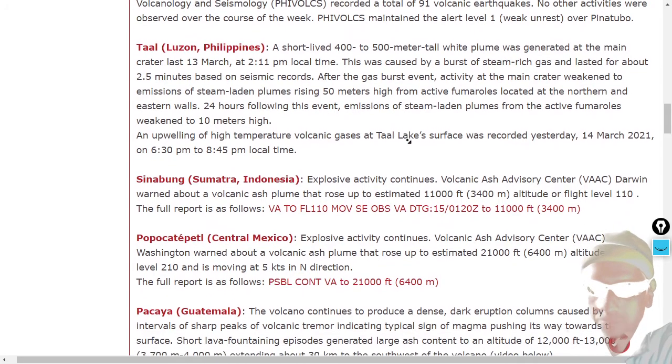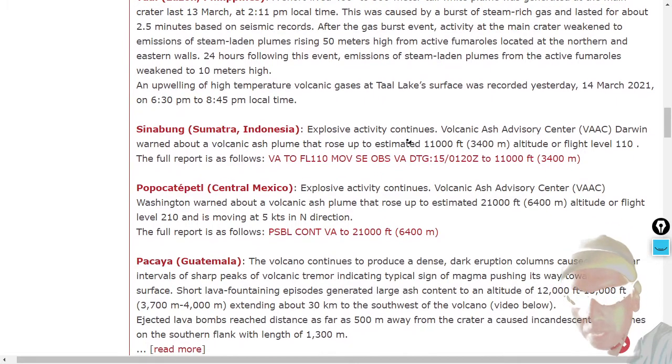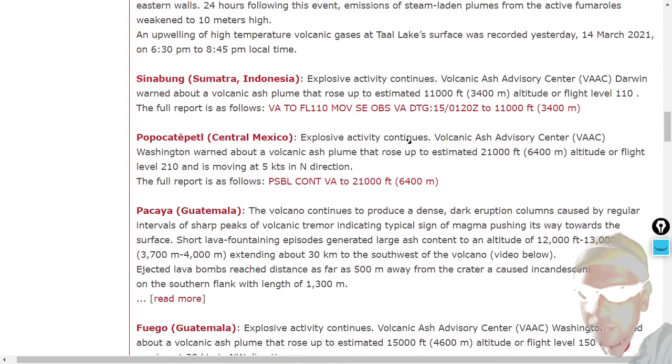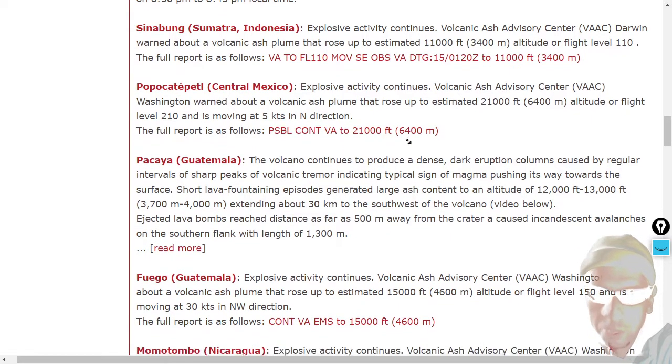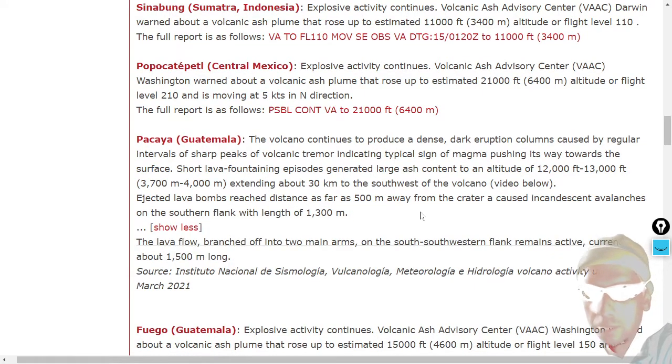Sinabung, the world's deadliest volcano over the past few years, located in Sumatra. One of the islands of Indonesia has been exploding. 11,000-foot ash plume there. Popocatépetl in Mexico exploding. Pacaya in Guatemala. Some dark eruption columns coming from it, with an estimated altitude of 12 to 13,000 feet.